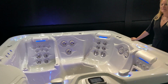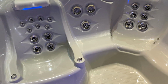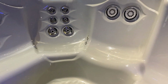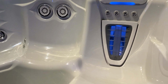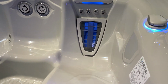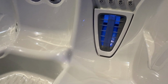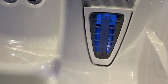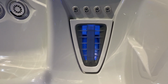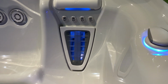The Envoy is one of our bigger spas, having 5 big wide seats, each of them offering a different massage experience. Just want to point out 2 of the seats that are extremely popular. One of them is the lounger, where you see the motor massage jet. It's a patented jet system exclusive only for the Hot Spring Collection. It's a moving jet that goes up and down your back, combined with neck massage.